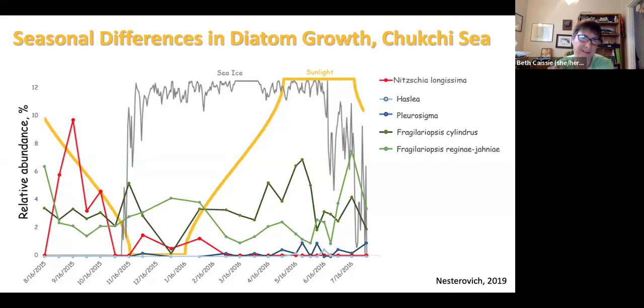This is also Anna Nestorovich's data. And so just to walk you through this a little bit, the yellow is sunlight. And so this is 1 year of data from a sediment trap in the Chukchi Sea. We start in August and we go until the following August. So sunlight is declining. We get to polar night here in November for a couple of months. Sunlight comes back, and then we have 24 hours of daylight before it starts to decline again.